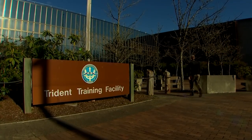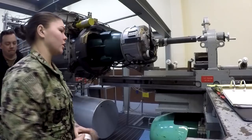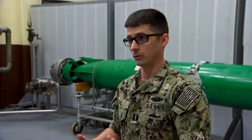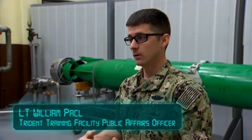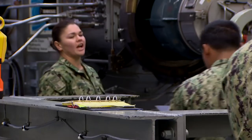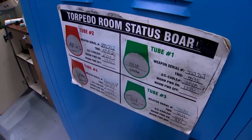But before sailors ever step foot on board, they start here at the Trident training facility. Grab all tools and get on station. This particular trainer, they train A school, which is essentially an initial entry school for the sailors that are coming in. So there's a lot of classes they'll teach that particular thing, like from the ground up. This is the torpedo tube lab. It's essentially a mock-up of half a torpedo room.